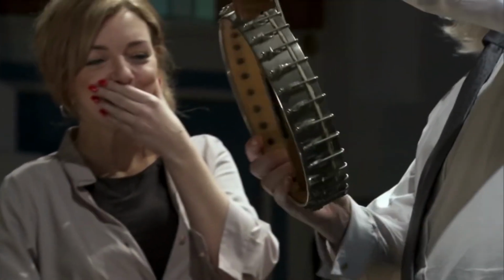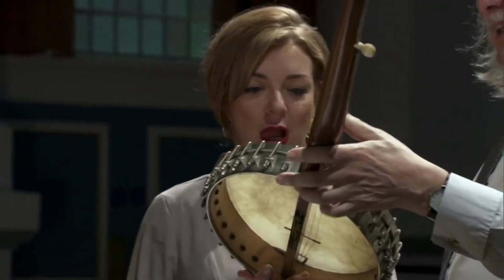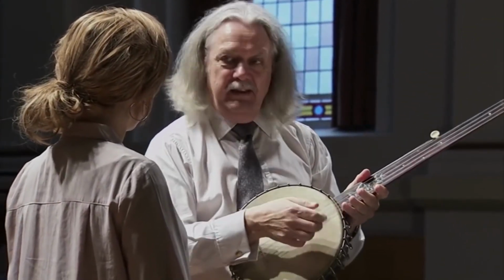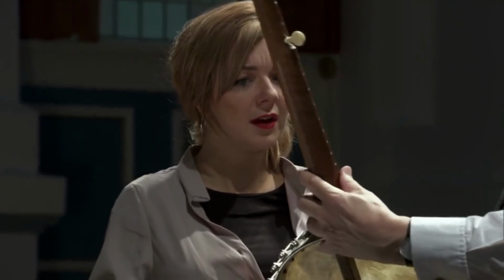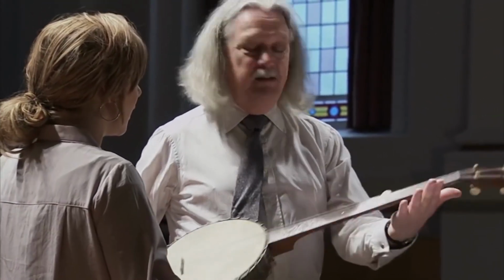Let me just show you the kind of banjo at this time. It's a great instrument. It doesn't have a resonator on the back, so it's not as loud. It's got nylon strings. It would have had gut strings. It's a very different sound, isn't it? And no frets on it at this time. It was like a violin.